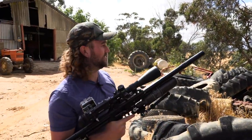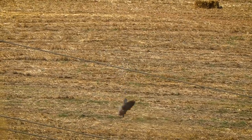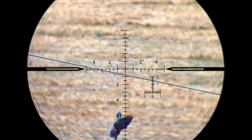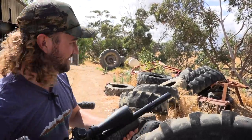Gave it half a mil for the wind, a little bit for the wind, and took a shot. I was 68 meters, and there's a bit of a decline, but I dialed for 70 and aimed for the back, knowing that if it traveled a bit up, I'd still get a neck or head shot. So perfect. That's what you want to see.